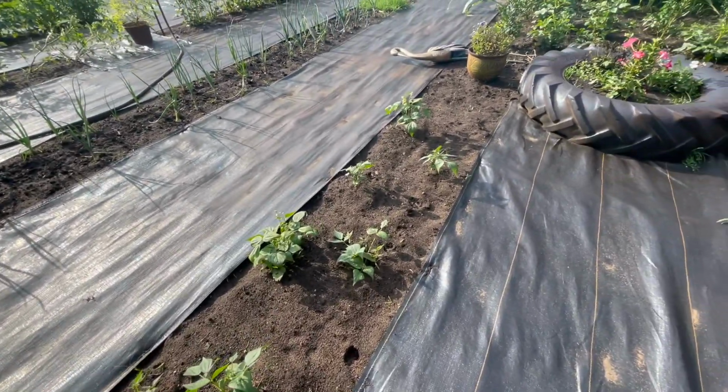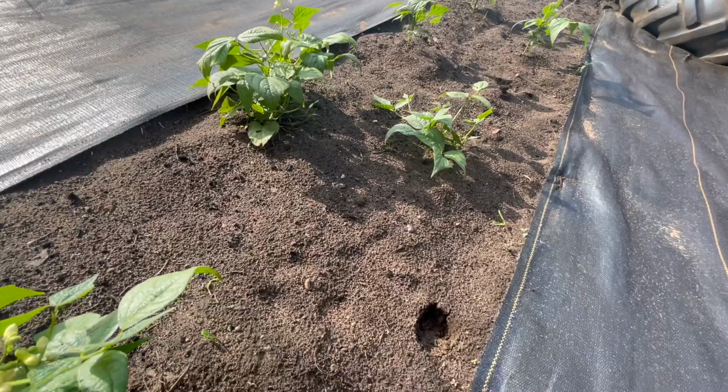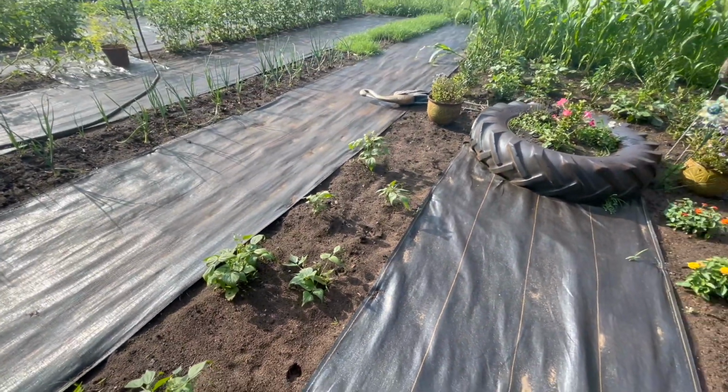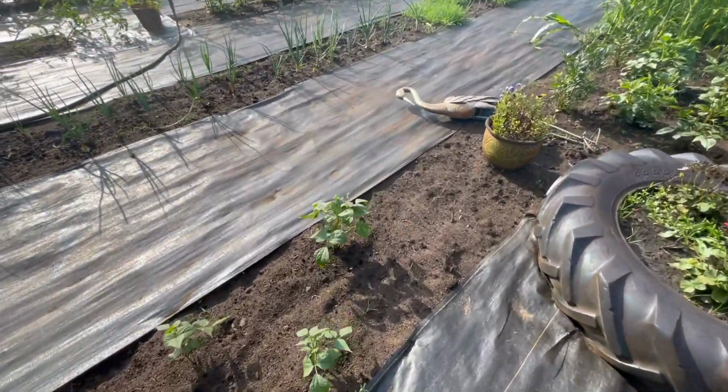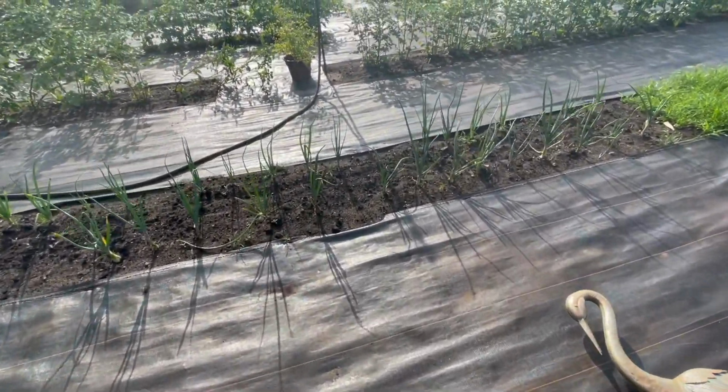They've just taken forever. All of a sudden, they're all flowering. So they're doing really well, finally. We should have beans in a couple weeks.